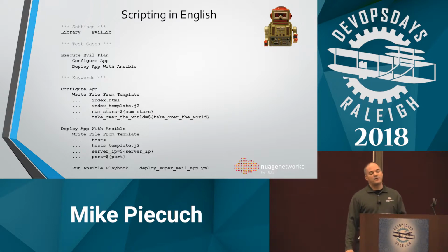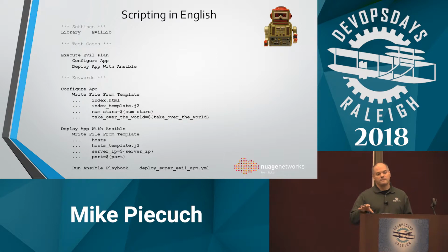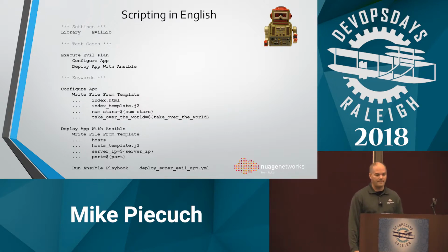So the keyword section, these are like functions, and this is where you can define the steps that were done in previous test cases. So for instance, configure app would be defined here. Keywords can call other keywords, and you can even have included Robot files that can define a library of new keywords in this Robot format.